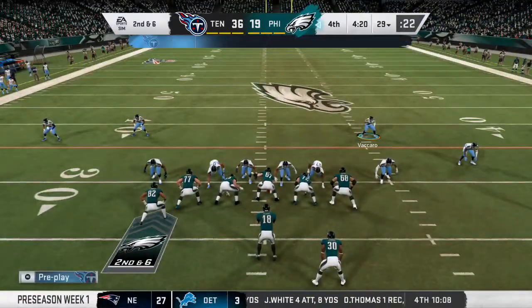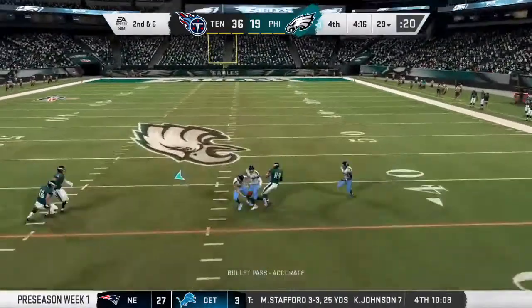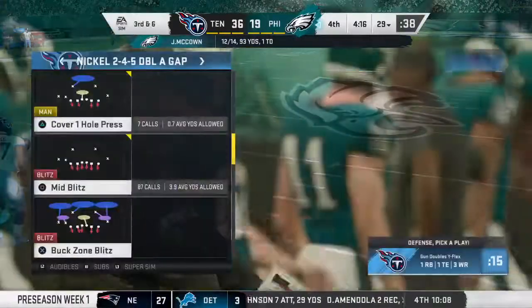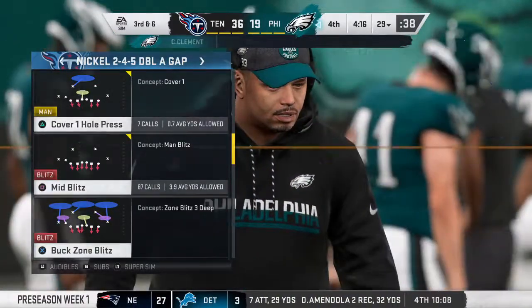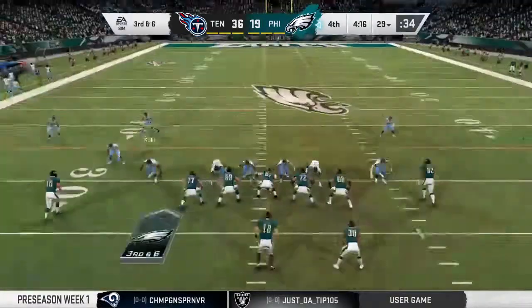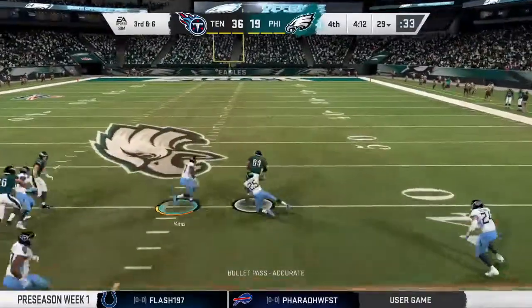And will they maintain that balance? Time to find out. To throw again on second down. McCown. Good coverage that time by Malcolm Butler. At this point, down big, you'd have to imagine this defense are just going to sit back, blanket the field as best they can. Yeah, this is actually the easy part of the game for them because, just as you noted, they can sit back, keep everything in front of them.